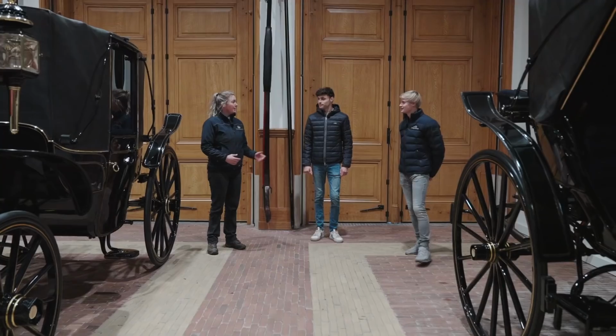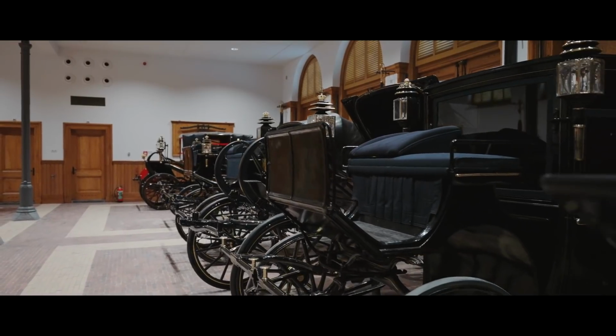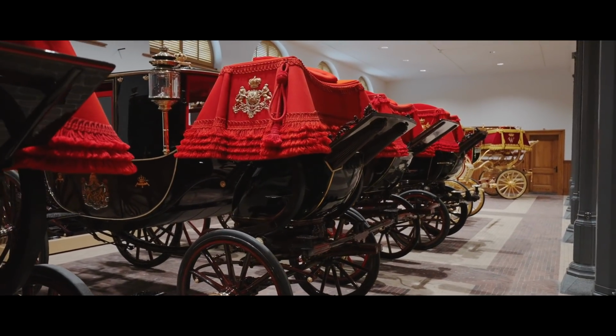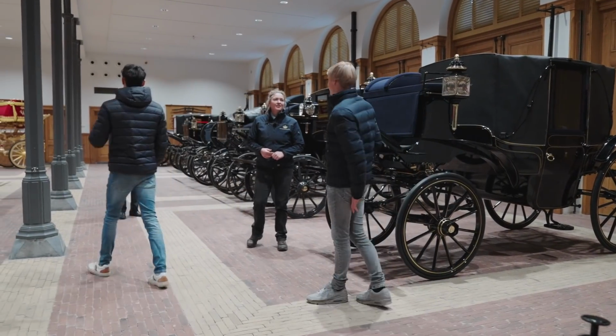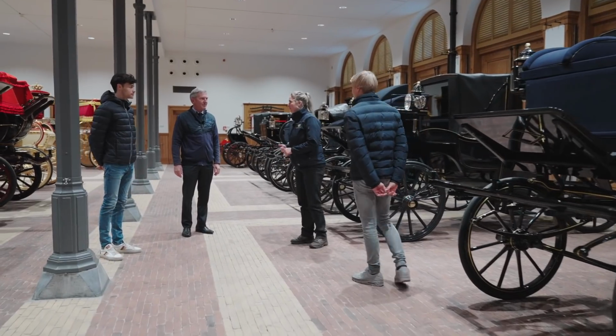Okay. Well, here we are in the coach house. Wow. Here are all the ceremonial carriages, coaches. Crazy. And if people at home could only smell, you smell the history, you smell everything. Incredible. Look, here is the big one. Also candles instead of lights. Also so nice.